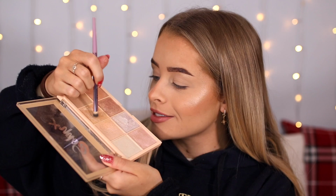Okay, so she then says a little bit of bronzer at the tip, and then highlight, and then apparently we're done. I'm using my Soph highlighter palette with Revolution, and I'm taking this gold colour here.